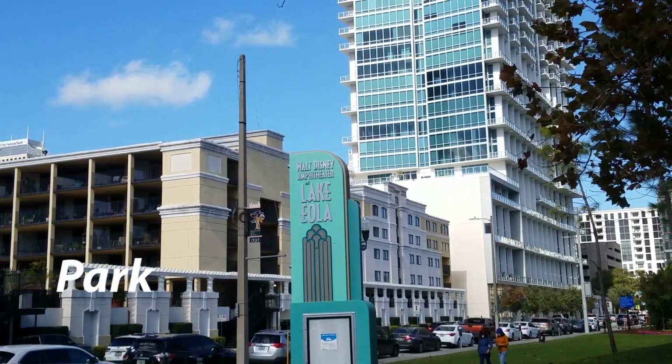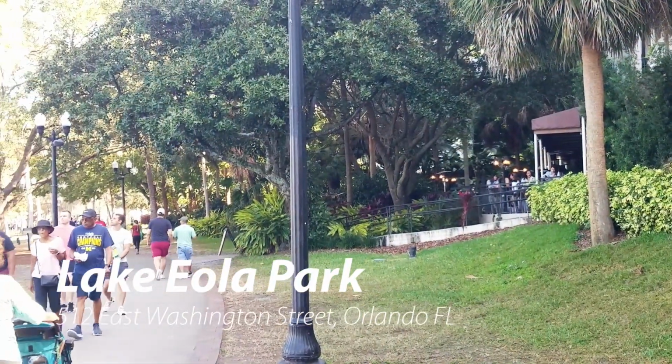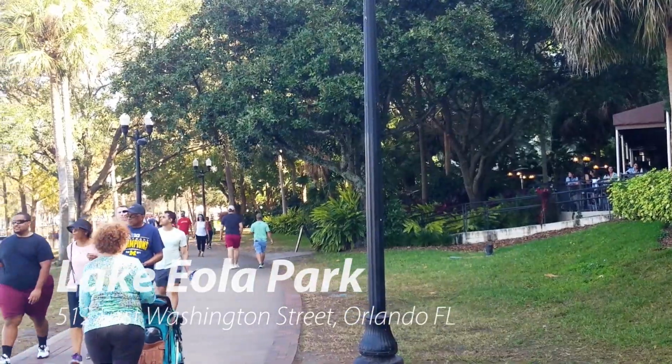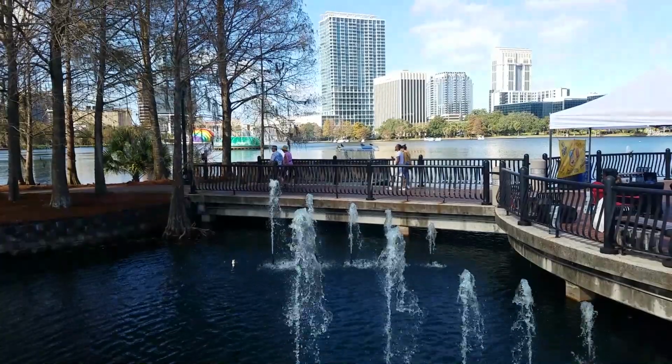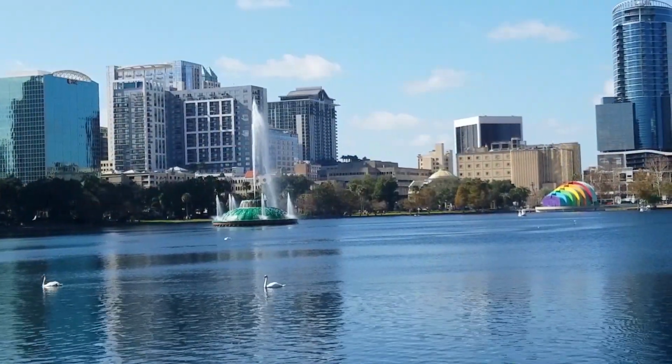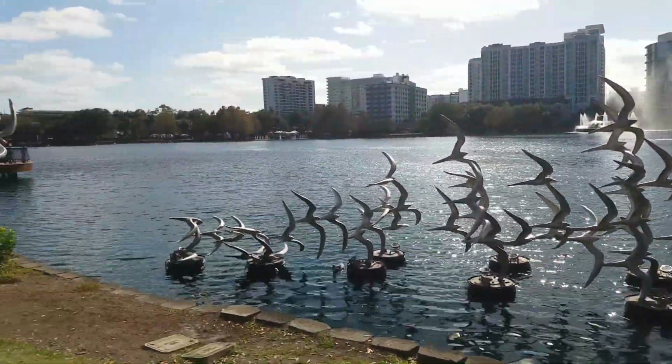Now we're going to start off today at Lake Eola Park. This is a beautiful park and lake right in the middle of the city of downtown Orlando. You can see the city skyline there. Sculptures. Yep, there's artwork all around the park.